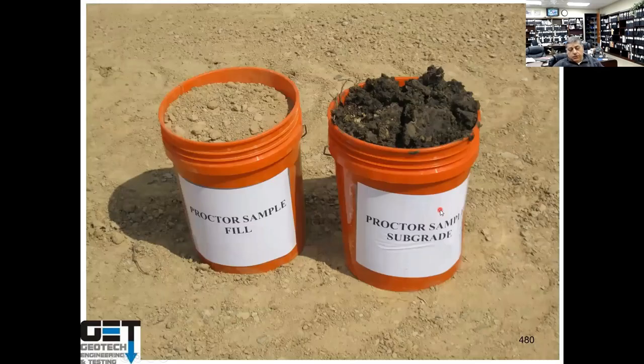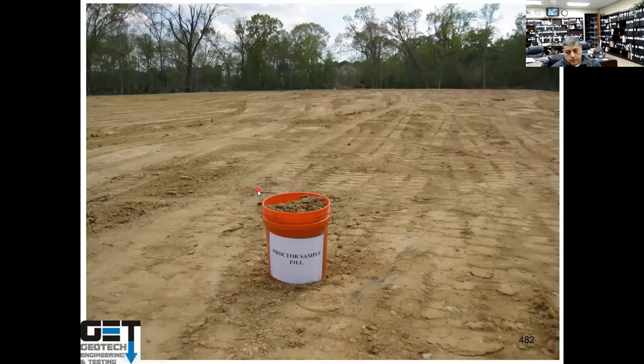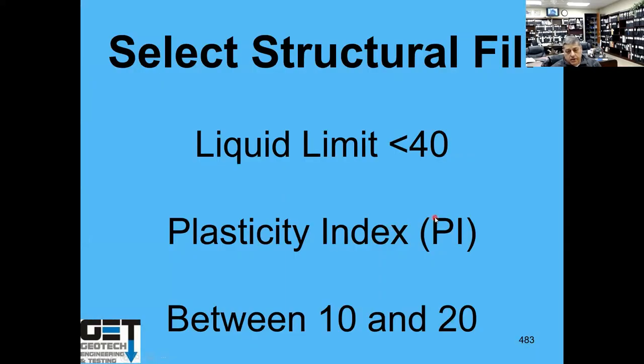A couple of other tests that you do for the field are the proctor tests. In this test, you want to know the compaction characteristics of the soil. This is the fill material, this is the natural soil. You can see in here, this is the natural soil, the gumbo soil out there. That's the fill material. And select fill. Select structural fill has a liquid limit of less than 40 and a PI between 10 and 20. That's a select fill.